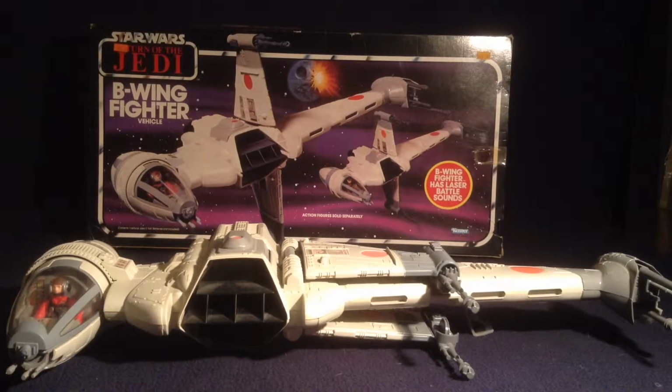For myself, the A-Wing was harder to find, and the A-Wing was actually the last ship that I bought. This is the last one I bought of the original vintage line, and I'm going to get into the A-Wing next time. But let's talk about the B-Wing.